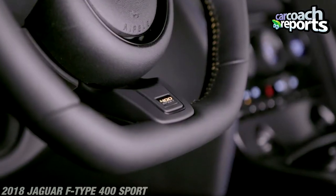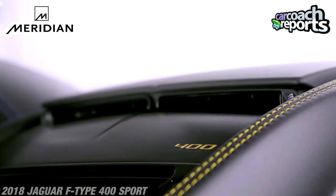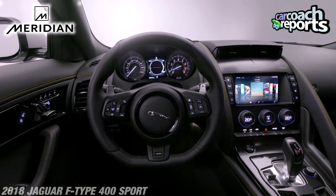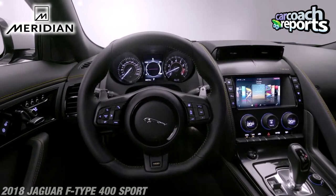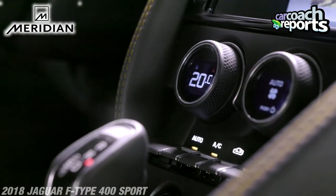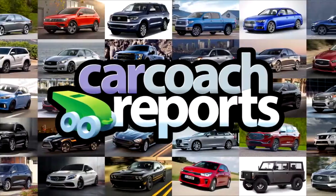The one thing that I'm really impressed about, in addition to the car itself, is the Meridian audio system. It really is a premium audio system, and the fact that you can change anything you want right here in the center stack, which is a little on the small side, but does it make a difference? No. This car is so much fun to drive, and if you haven't driven a Jaguar in a long time, go take one for a spin.